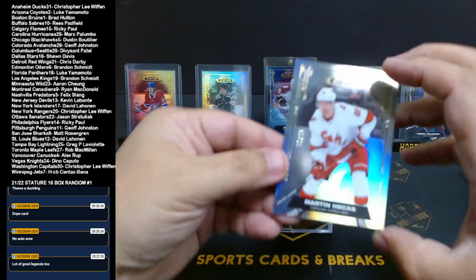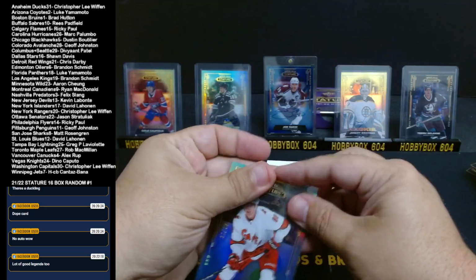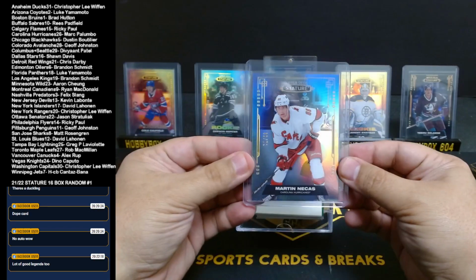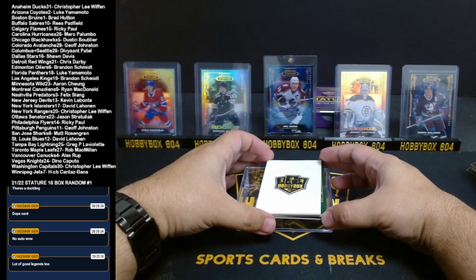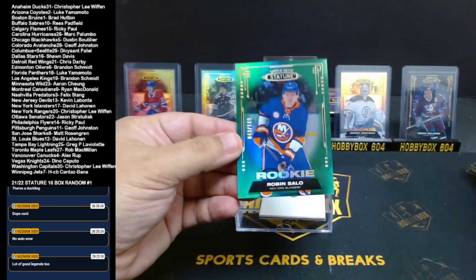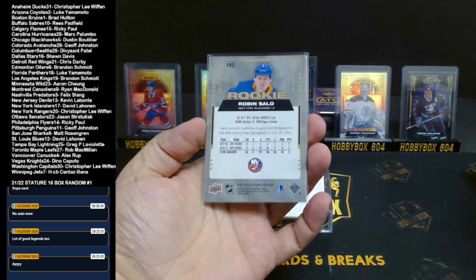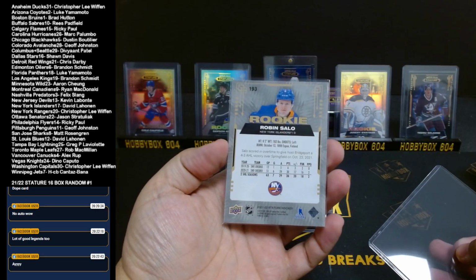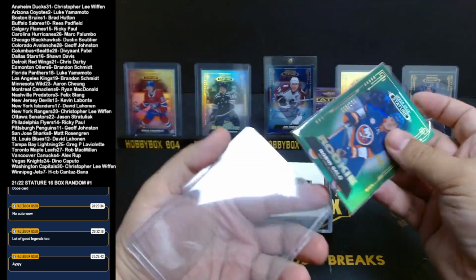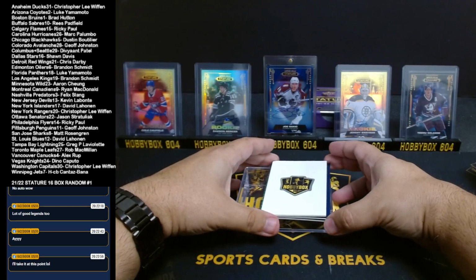This stuff is so nice. Very nice. Another variation, 31 out of 99. Martin Nietzsche's Carolina. There you go, Mr. Palumbo. I think that's the second Carolina hit. Better than not hitting anything, right? We have a green. Oh. Islanders. Robin Salo, 43 out of 149. Robin Salo better be a good up-and-coming player. What is his position? Defenseman. He is 25 from Finland. Come on, Robin. Be good to David Lahonen. Get him, get some points.